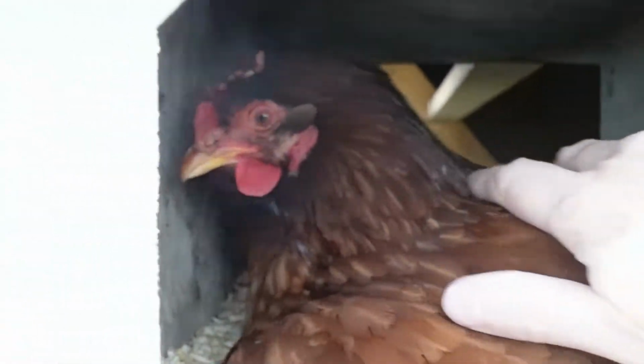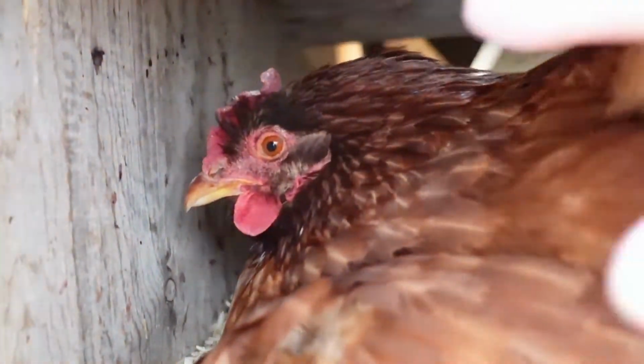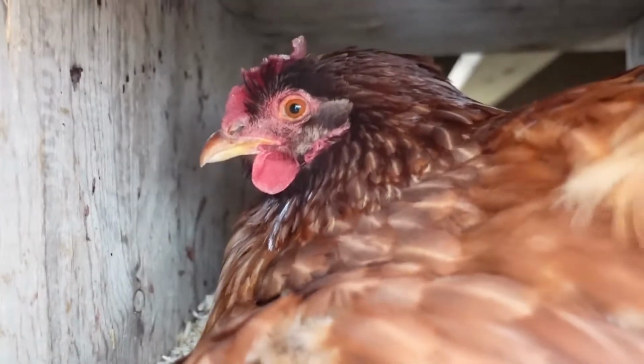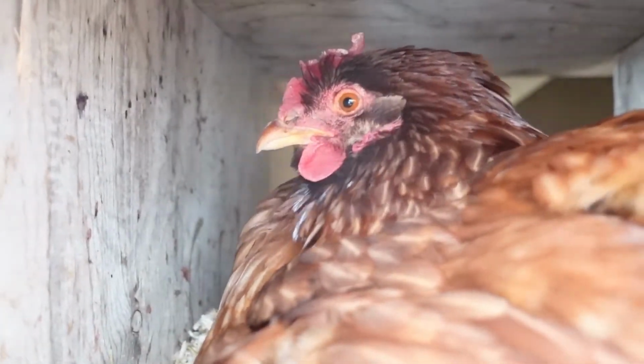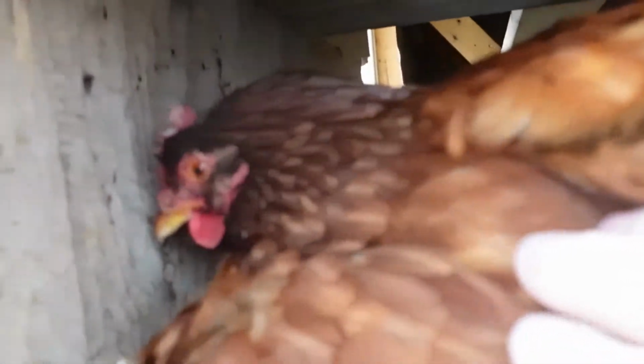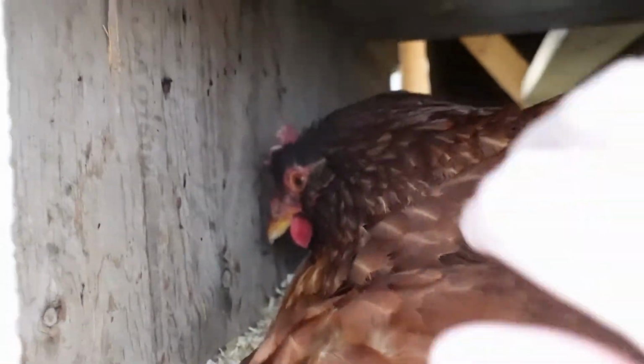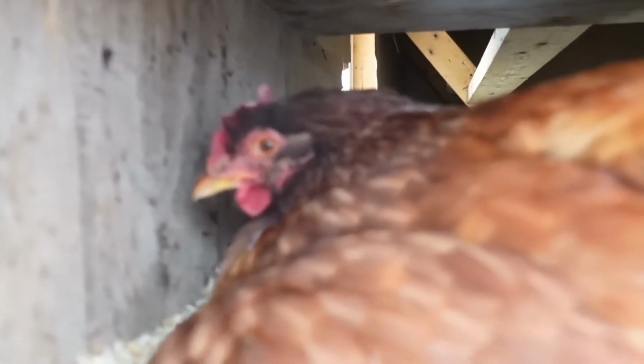The girls are in the garden. Clean it up. Yep, adding some more fertilizer before it gets tilled. What do you think, Ruby? Yeah. Oh, yes, you're such a sweet baby. I just love the way she purrs. She's looking out here, trying to look out like Gladys Kravitz. You're such a sweet girl. You're a good girl. I always thought, just from what I'd seen on other channels, that broody hens were mean when you touched them or went near the eggs, but she is just a little sweetie.